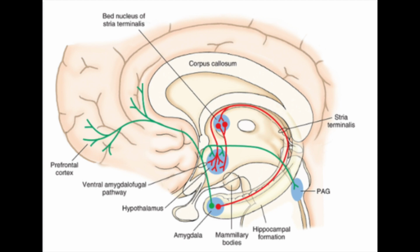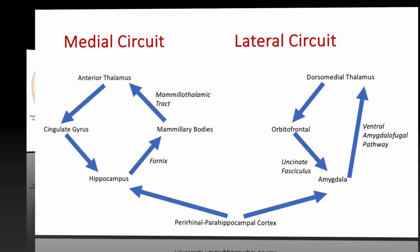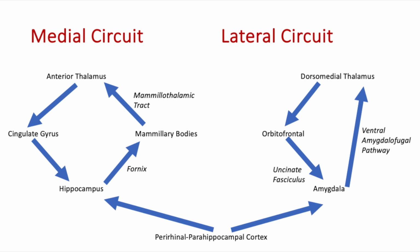Thalamic amnesia is most associated with lesions affecting the IML and mammillothalamic tract, not the dorsolateral thalamic lesions, which was previously thought. This is where we turn to the two circuits. The hippocampally-based medial limbic circuit involves a projection from the mammillary bodies to the anterior thalamic nucleus and subsequent thalamic projections to the cingulate gyrus and cingulate projections via the cingulate bundle, which extends back to the hippocampus. The amygdala-based lateral limbic circuit projects from the amygdala to the dorsomedial nucleus of the thalamus, to the orbitofrontal cortex, to the uncinate fasciculus, to the amygdala.